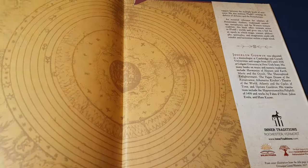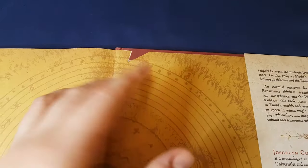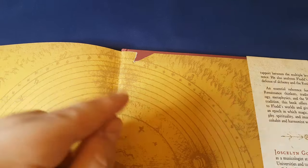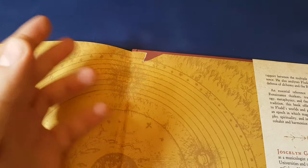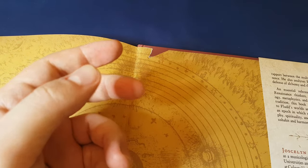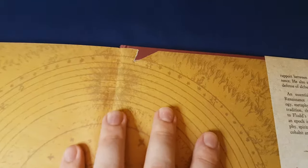So let me show you a couple of things that have bothered me, although once again I'll point out how inexpensive the book is. You know, the production process of making these books is not as careful as what you'd get with a bespoke publisher, right? As an amateur of esoteric books, I'm a little spoiled. I kind of get used to these very, very expensive tomes.